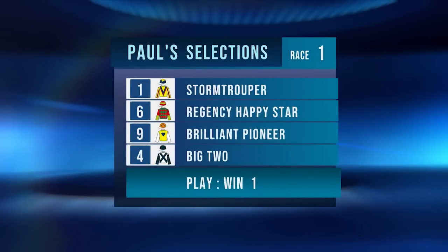Who is in for the first? Going to go with Stormtrooper though. I think downgraded, 10 rating points behind his last win. Regency Happy Star and Big 2 come into that same race. And Brilliant Pioneer, he's been racing at Sha Tin. I think he's a lot better served at Happy Valley. 1, 6, 9 and 4. It could be all the ones. Stormtrooper, race 1, number 1, drawn barrier 1, looking to give Lyle Hewitson winner number 100 in Hong Kong.